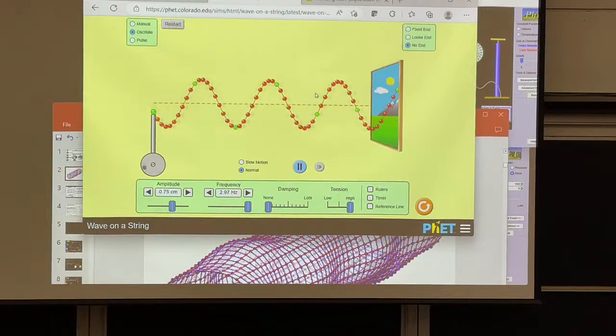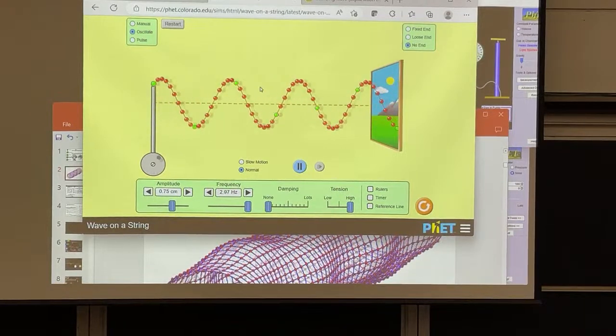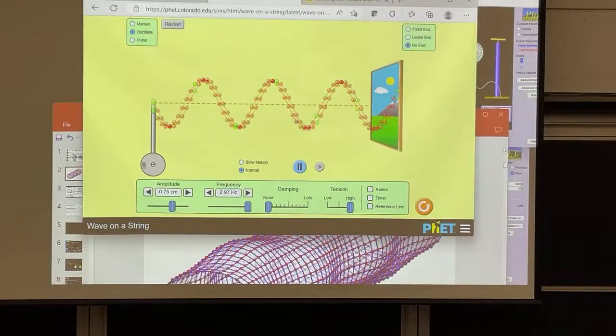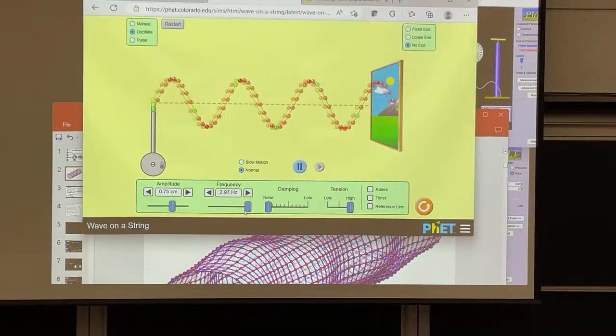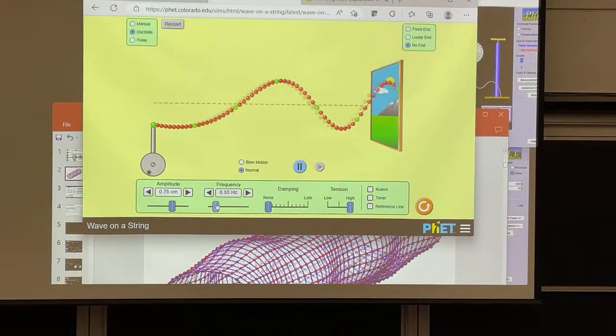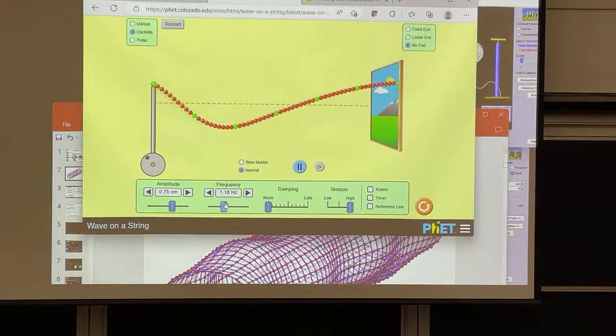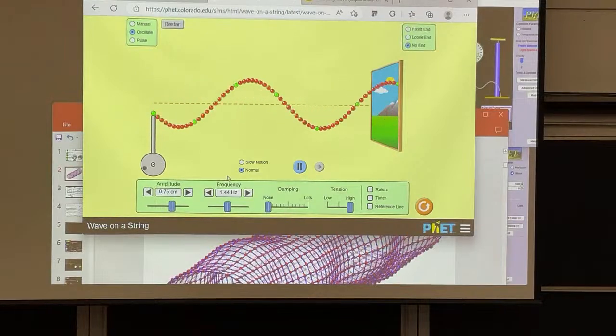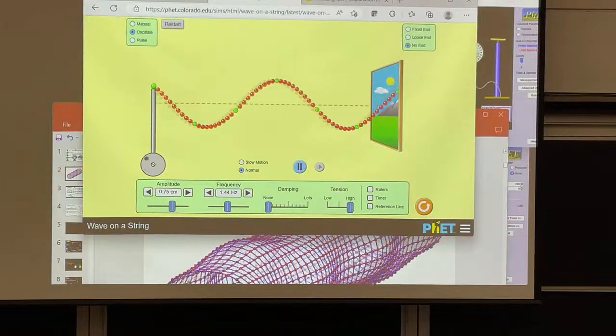And you notice the wavelength is short. The distance between the peaks is short, okay? If I go back to low frequency, the distance between the peaks of the wave becomes very long. That is a long wavelength, low frequency. Short wavelength, high frequency, high energy. Now we are going to do one other thing.